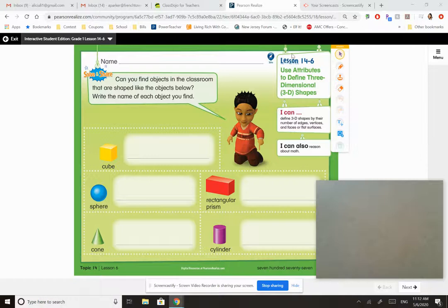First graders, today we're working on lesson 14-6 and we're going to talk about three-dimensional shapes. Last time we talked about two-dimensional shapes, which are flat shapes that we see on paper. Three-dimensional shapes are shapes that you can find in everyday objects that you can actually hold. What I want you to do today is look around the house and see if you can find objects that are shaped like this.